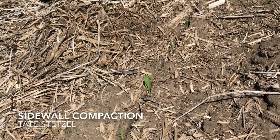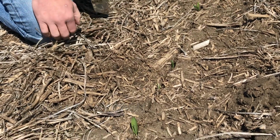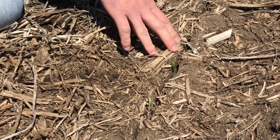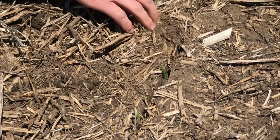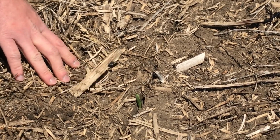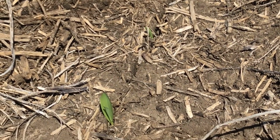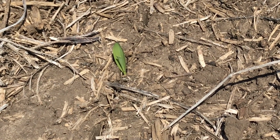So you can see kind of in this field here, we didn't get the furrow closed. Could have been caused by planting maybe a little too wet. We need to be mindful of some of this stuff. We compact the sidewall here. It can restrict root growth, which can be detrimental more so when we get into the season and these plants really start to grow and develop a root system. So I guess one thing to be mindful of is make sure you're getting your furrows closed and you're not planting into too wet soils, which can cause your furrow to stale.